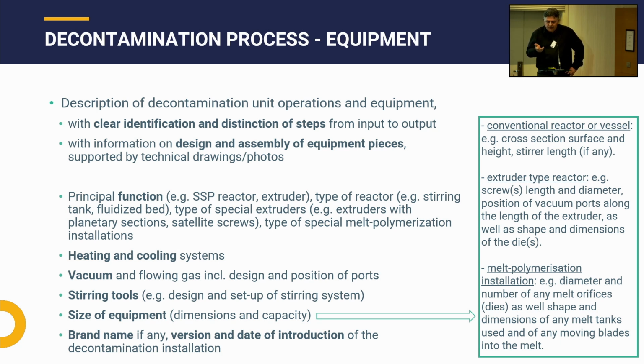For extruders, we could need the length and diameter of the screws, the position of vacuum ports along the length of the extruder, shape and dimensions of the dies. Also for the melt state polymerization reactors, diameter and number of dies, and shape and dimensions of the various melt tanks used, any moving helices, blades, and so on. So the various parts of the machinery are to be described in detail.